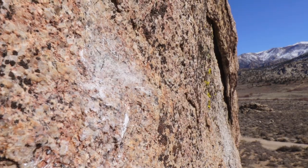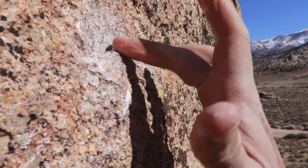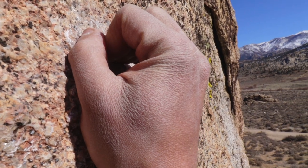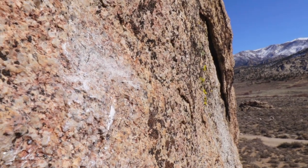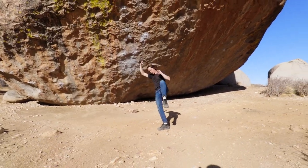So bad. This is the worst hold on the route. It's like just a grain. I like to hold it, put the grain in between my fingers and wrap my thumb. Crimp the hell out of it, and then you have the scariest move that I've ever done in my life, which is a high left foot.